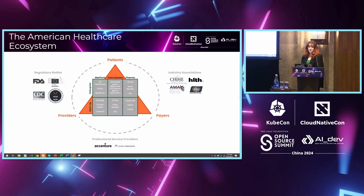First, let's talk about the users: the patients who need care, the providers and healthcare delivery organizations, the doctors and nurses who provide that care, and the payers. In the United States, the ability to deliver care is very, very influenced by insurance companies, and payers make decisions about the kind of risk they're willing to take and make on behalf of patients and providers.